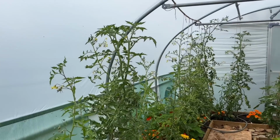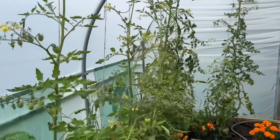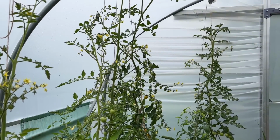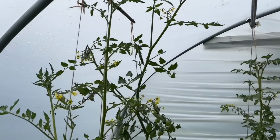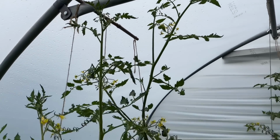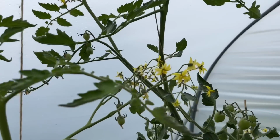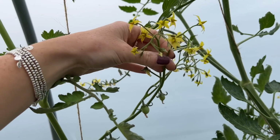We'll see. There are so many tomatoes as well along here that are ripening up, and I just can't believe how tall they've got. Like, this cherry tomato here must be over 8 foot, I would think. Maybe 7.5 foot. And it still has flowers on it as well. So still more tomatoes to come, hopefully.